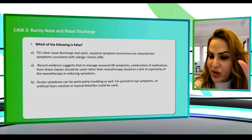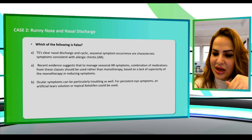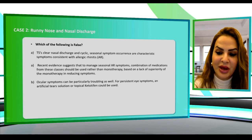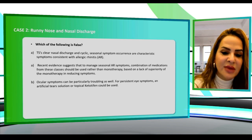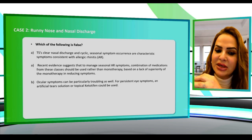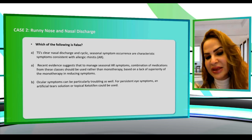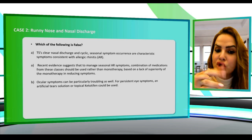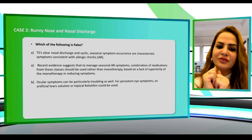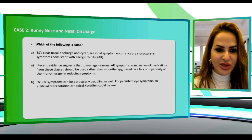And I want you to focus a lot. If you are up to date with the evidence and the guideline, you should be able to know this question. C: ocular symptoms, of course, can be particularly troubling as well. For persistent eye symptoms, an artificial tear solution or a topical medication like ketotifen could be used for this patient. So which one is false, not true? I will wait a little bit to have your precious answers.